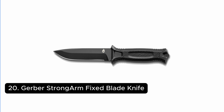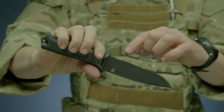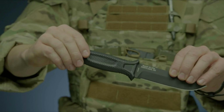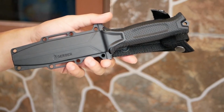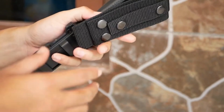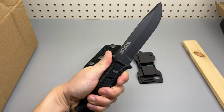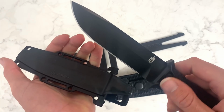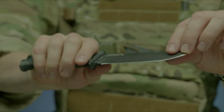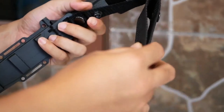Number 20. Gerber Strong Arm Fixed Blade Knife. A modern survival classic. The Strong Arm's full-tang, ceramic-coated blade is built for heavy cutting and prying, while the rubberized diamond texture handle locks in grip under wet, cold, or gloved hands. The modular sheath mounts MOLLE, drop leg, or belt for adaptable carry. It's a good gadget because it's tough, serviceable, and mission flexible, handling camp chores, emergency egress, and defensive tasks with the kind of durability you want when you only get to bring one fixed blade.